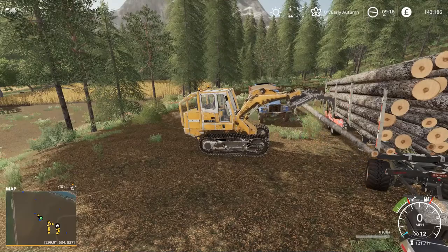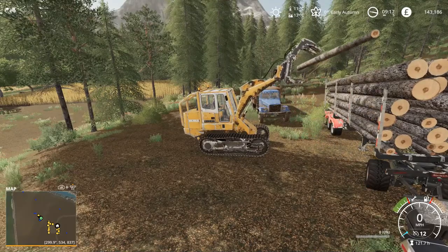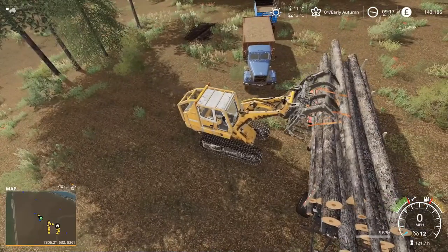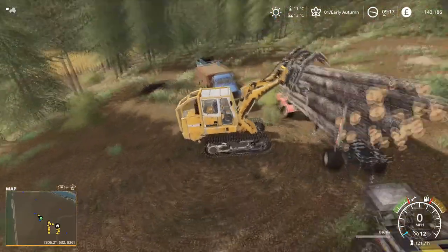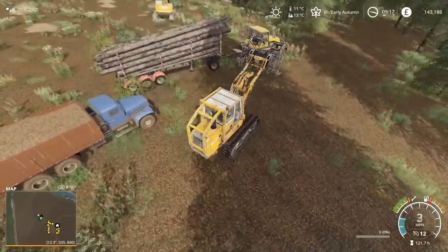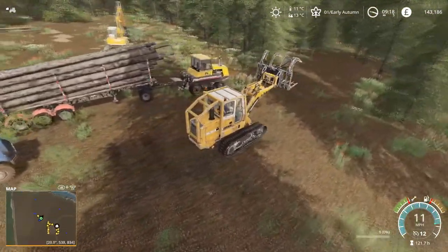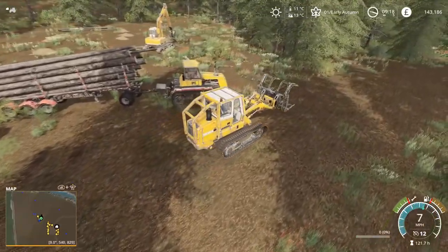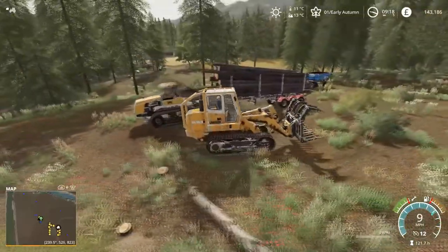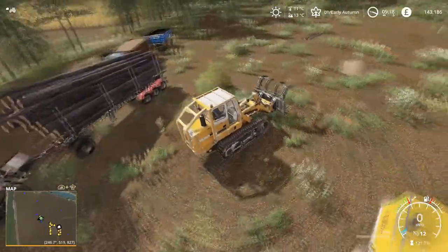There we go. I do like that this has straps on it. This has made picking up logs and moving things so much easier. There we go. Yeah, I think that's probably a very off-balance load. Oh my, that's going to go horribly wrong, isn't it? Yeah, I need to load that a little bit better next time.